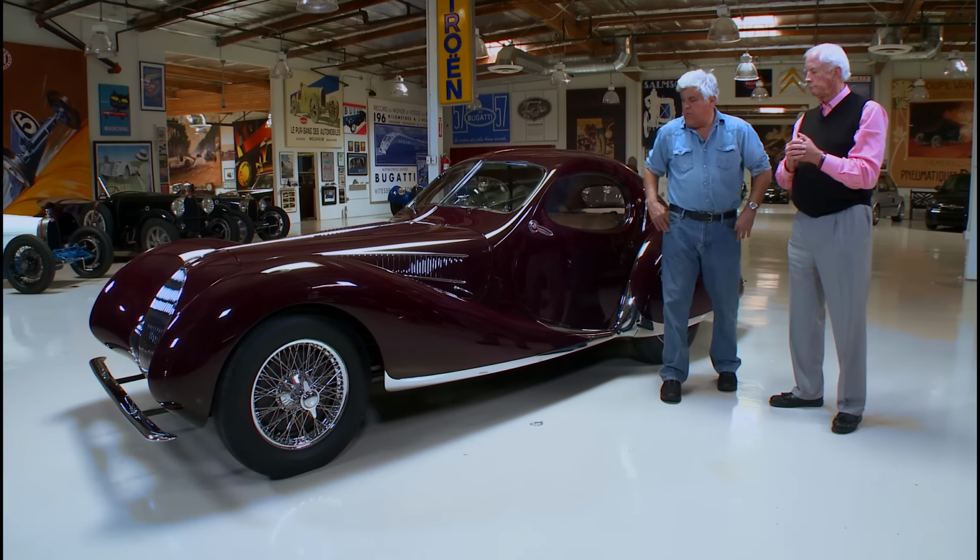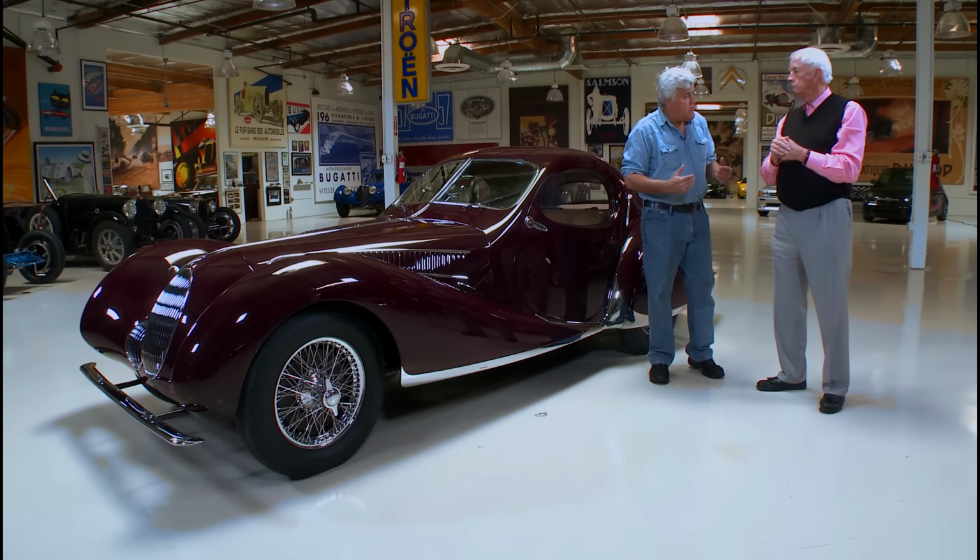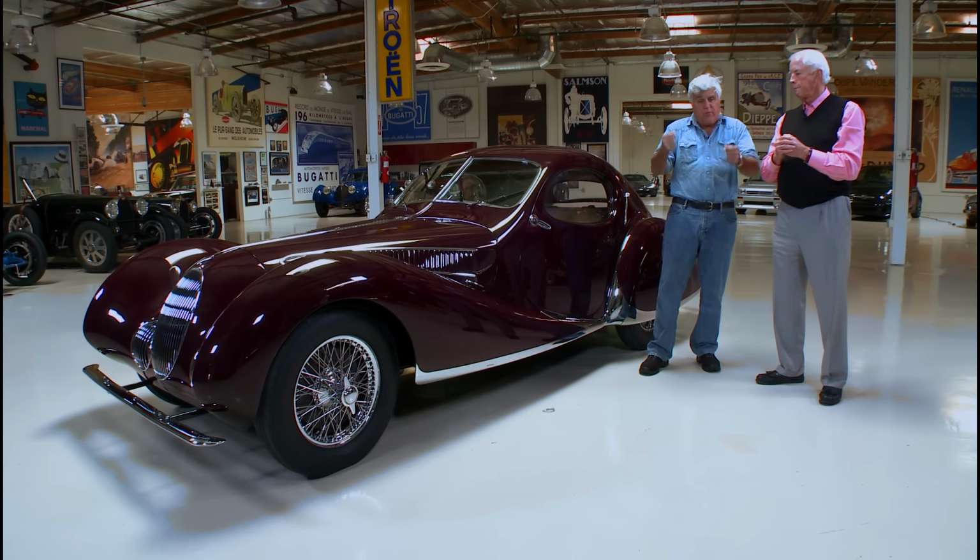Right. And they would race with these too, although these gearboxes were heavier than a standard gearbox, but a lot of the drivers liked them because you could keep your hand on the wheel and you could be in the middle of a turn, hit the clutch, and you would shift, so you didn't have to reach down and take your hand off the wheel.